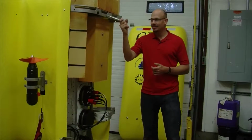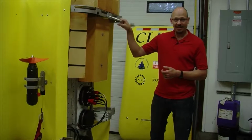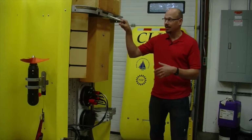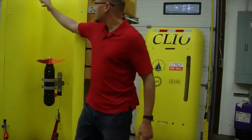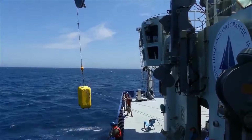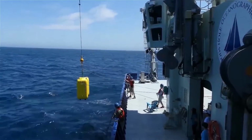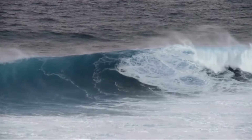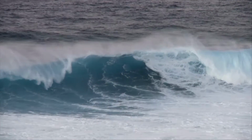These loops you see here are for attaching tag lines, which is a way that we bring the vehicle both take it off the ship and bring it back on deck. So you can see the main hook gets attached here. That's what we lift the vehicle with, but we need a way to stabilize it when it's going over the side and when it's coming back on deck, because of course the ship is pitching and rolling and this is subject to waves.